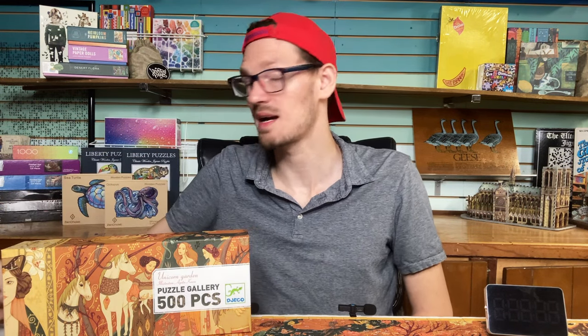How close are we to our goal of 100% edge pieces? Let's count these edge pieces and figure it out. 1, 2, 3, 4... 23, 24, 25, 26... 48, 49, 50. 1, 2, 3... 7, 8, 9, 10. So it's 10 pieces on the short edge and 50 pieces on the long edge.